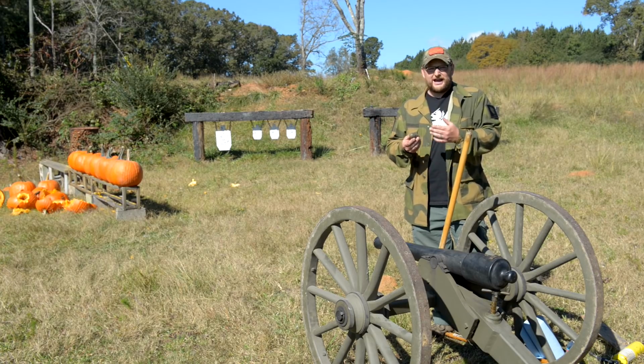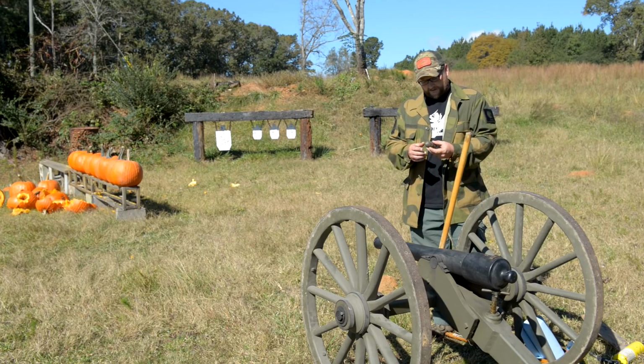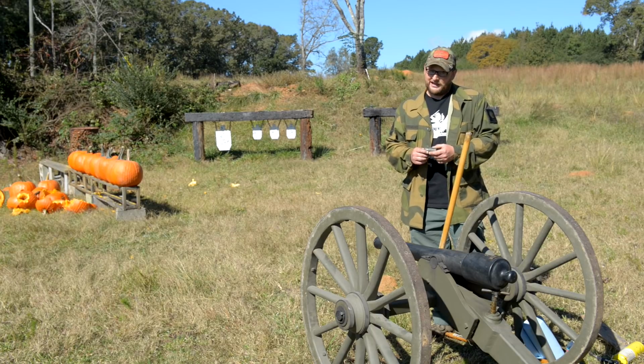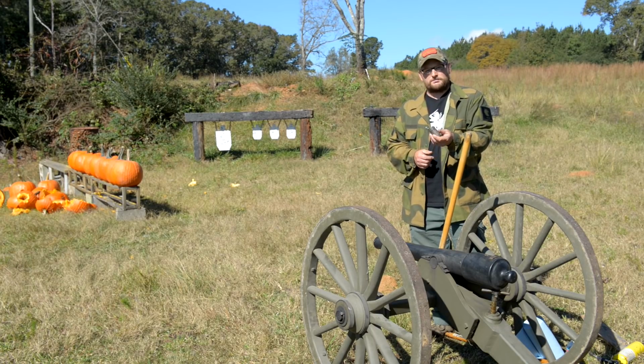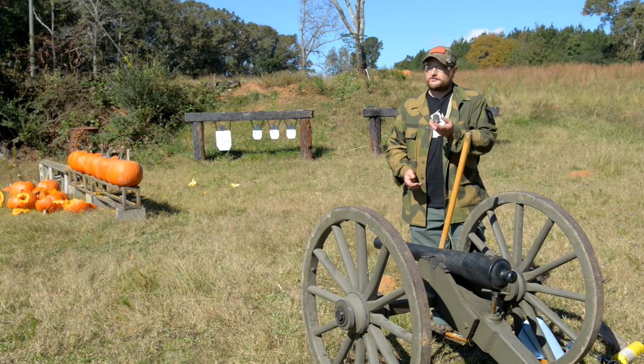I took my mold, so I basically have a giant bullet mold that I use to make these projectiles for this cannon. So we took number 4 buckshot, actually about 270 pellets of number 4 buckshot to fill the mold, and then we poured in and dribbled in a mixture of paraffin wax and beeswax. The projectile weighs a pretty good little bit.